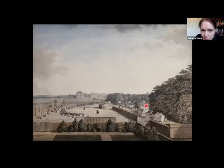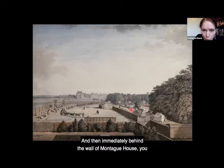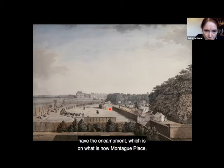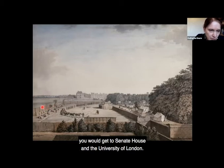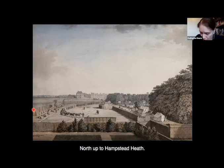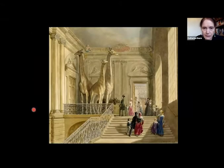still extant. And then immediately behind the wall of Montague House, you have the encampment, which is on what is now Montague Place. So now this is the road Montague Place, and further back is where you would get to Senate House and the University of London, and then going further north, that would then take you up to what is now Camden Town, Kentish Town, even further north up to Hampstead Heath.